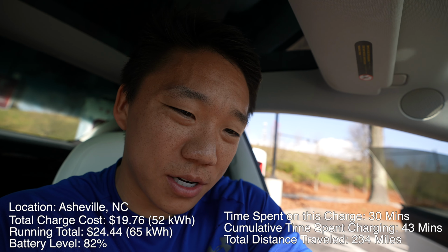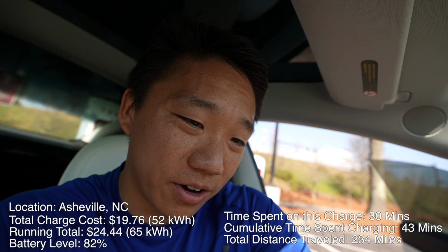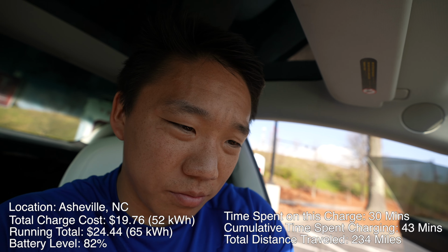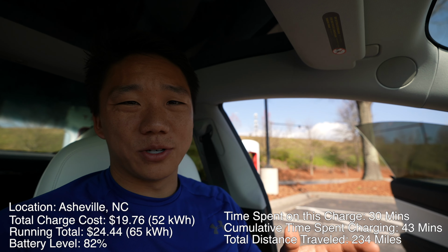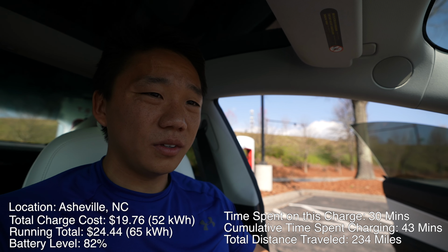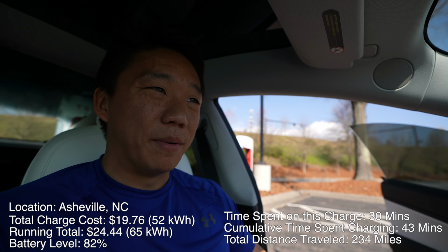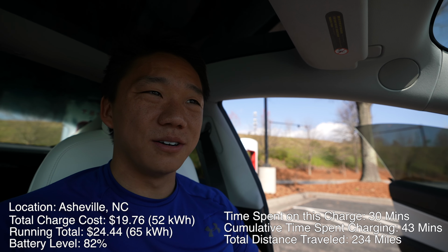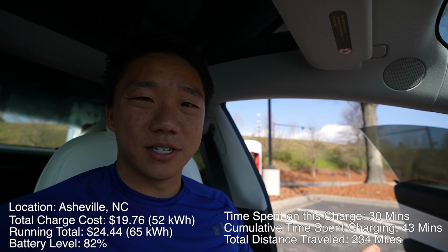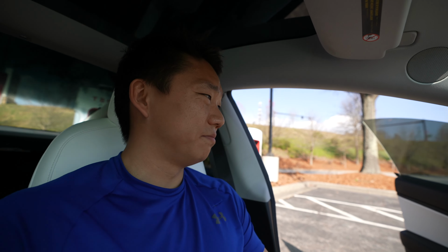All right, check it out. Before we pull off here, the cost was about $20 for this charge here in Asheville. Let me try to pull that up. Yeah, cost is about $20, took about 25-30 minutes. Took the battery from about 18% all the way up to 82%, so call it 60% and some change, a little over half a tank. Next up, Knoxville.